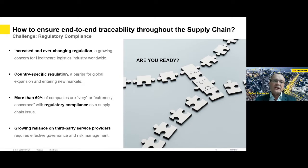As a second point, we have country-specific regulation as a barrier for global expansion and entering new markets. Not only in Europe or the US, it has been an issue that there are no harmonized systems or regulations to make global concepts of pharmaceutical manufacturing and distribution easier for all stakeholders involved. SSI SCHAEFER has developed solutions to react to these barriers, as we can adapt to most of the local requirements with our own hardware and software solutions.